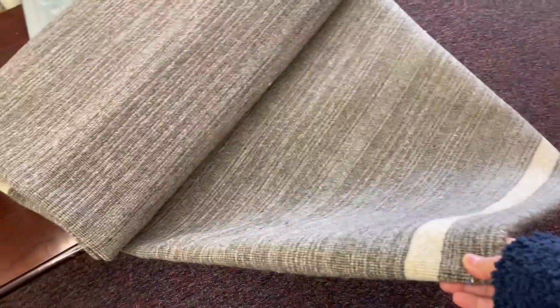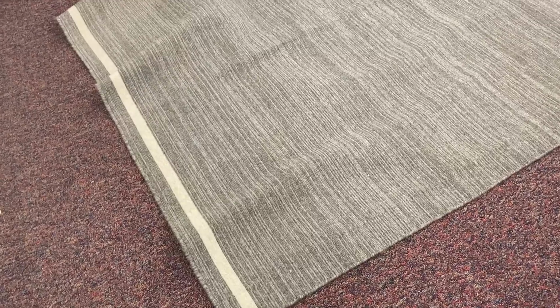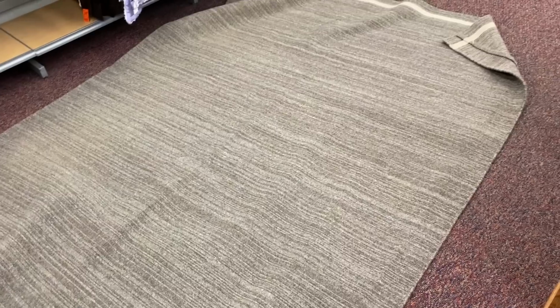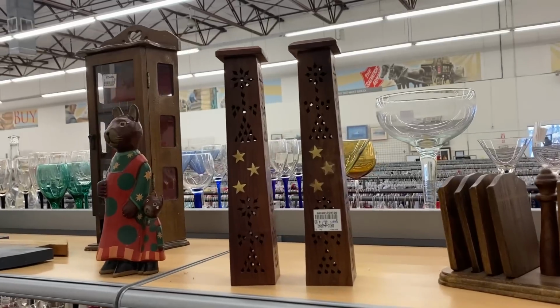Oh, distracted by a rug. This is a wool rug, and I'm getting really excited right now. One thing I always recommend when you are looking at rugs is if there is room in the store, lay it out so you can see the whole thing, because a lot of times the stains are in the center, it seems like. Okay, so I did pass on the egg chairs.